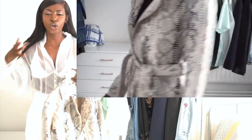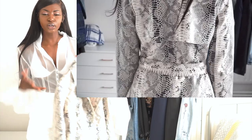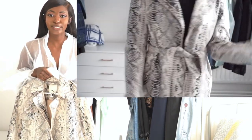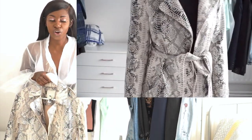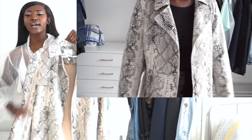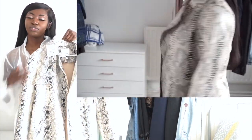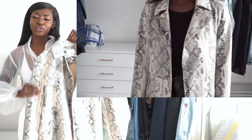I normally go for coats that are really long, so that if I wear my heels, they're still long. Amazing piece you can purchase. You're not wasting your money when you're purchasing a trench coat. I promise you, this is a must-have. I bought mine from ASOS. It feels like leather, but it's actually not real leather.